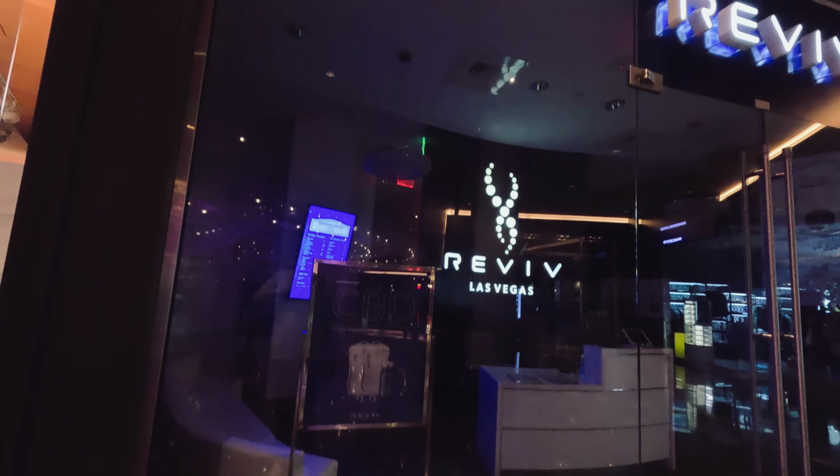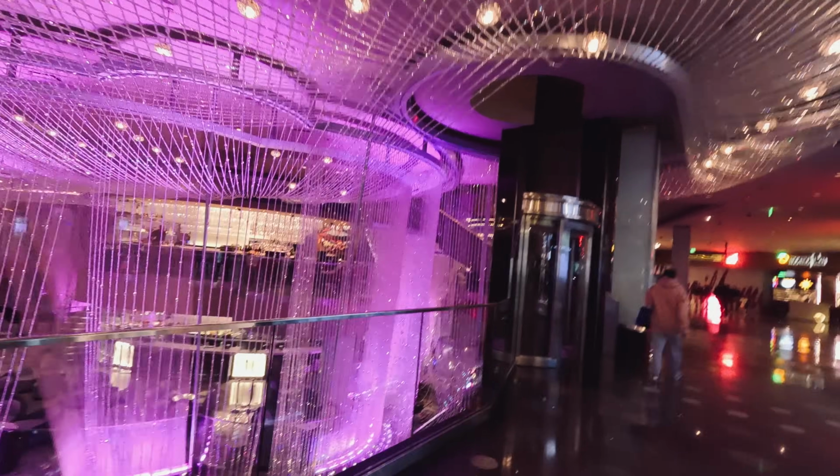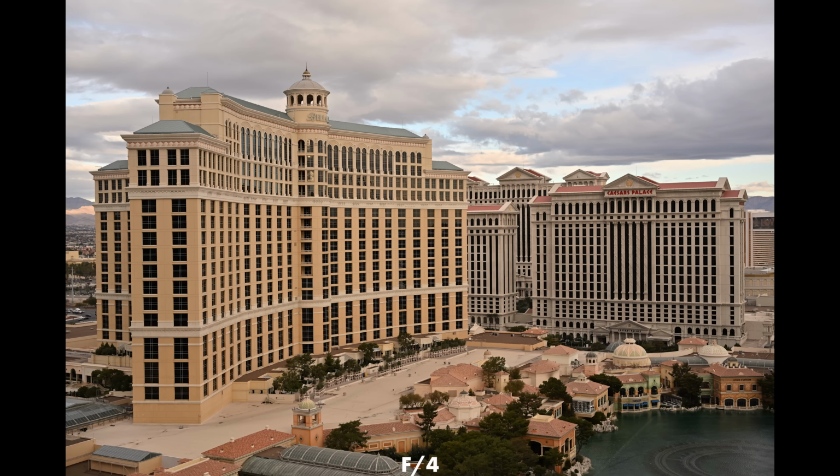You can come here to get your IV drip if you get too hungover, and they nurse you back to healthy life. I actually put all these crystals together myself. F2 versus F4 versus F8. I'm going to give you F8 as well.